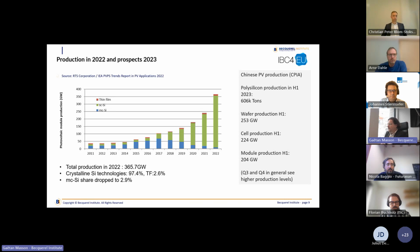And I want to say more about that, which is even more frightening. It's the production in the first 2 quarters of the year 2023, and this is production in China itself. Numbers are from the Chinese PV Industry Association. 600,000 tons of polysilicon have been produced. Wafer production was 253 gigawatts, cell production 224, and module production 204. The discrepancy between these 3 levels comes from the fact that Chinese wafers and Chinese cells are exported to Chinese companies manufacturing outside of China.